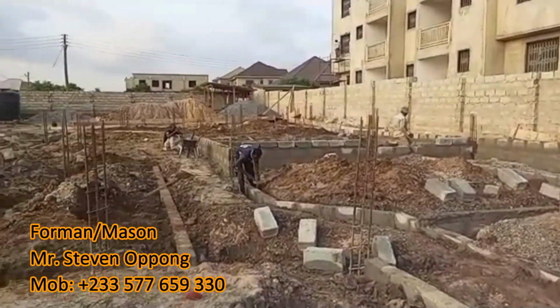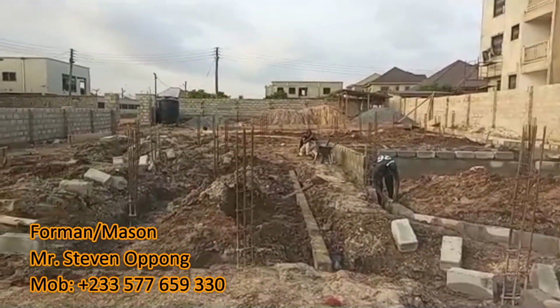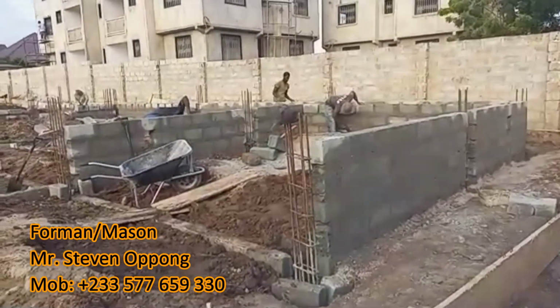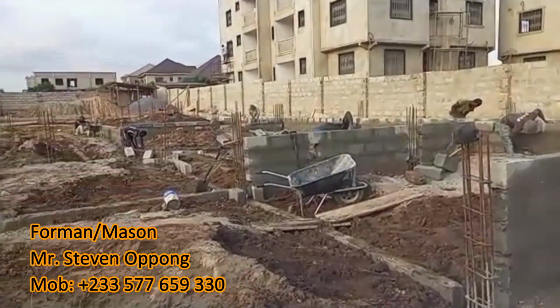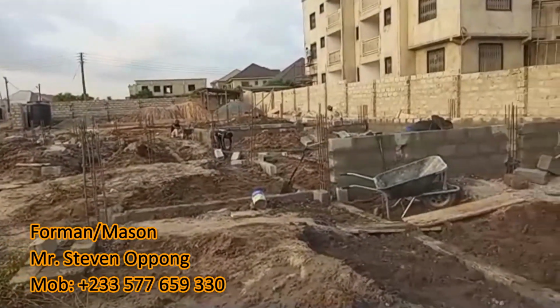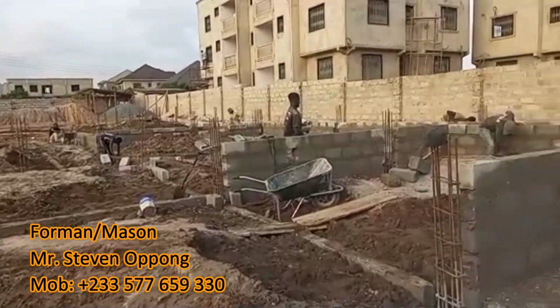So that is the corridor that chamfers, the one that curves. That is the corridor linking the garage. And that is the modification that we brought into the architecture. Okay, and that is very unique. Yes, it is very unique.